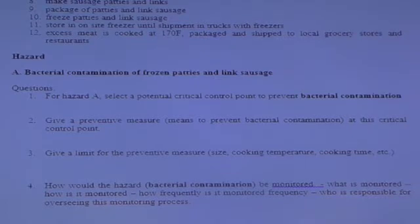Number 2, storage and raw heating refrigerator. Okay, so what would you do to prevent bacterial contamination? Keep the temperature under control, and at what critical limit would that temperature be? Less than 40. Less than 40. Okay. If it's in the freezer, less than 40. And that could be, okay?